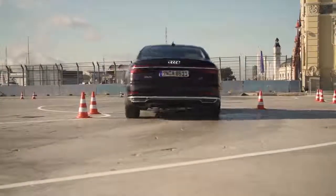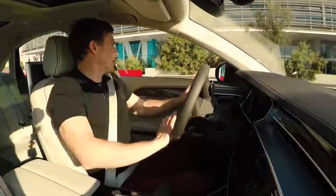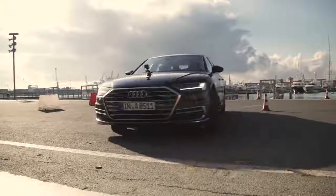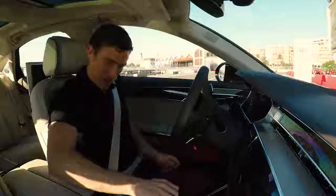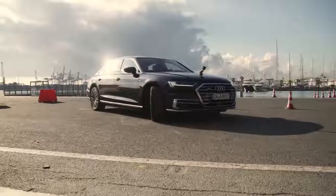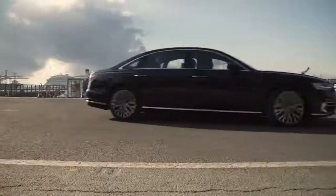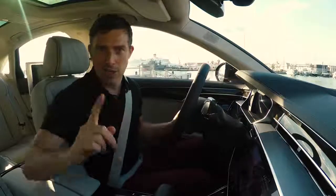There's obviously disadvantages with having something quite so big as this, especially when you have to do a U-turn like this. So no, can't get around there. Gonna have to do a little bit of a maneuver. Yes, it's not so dignified when this is supposed to be a very dignified car. But Audi has a solution.